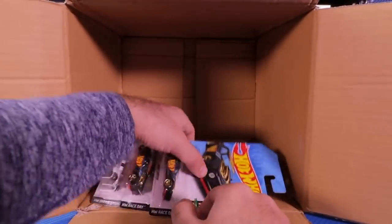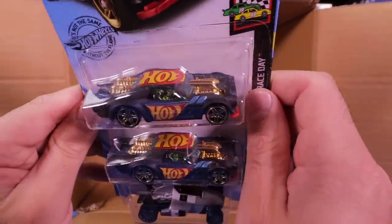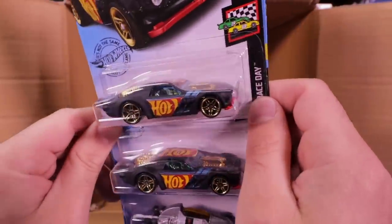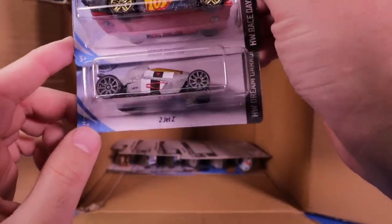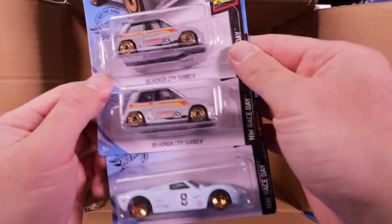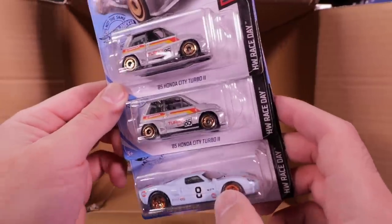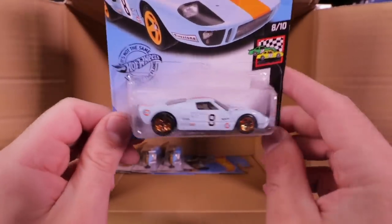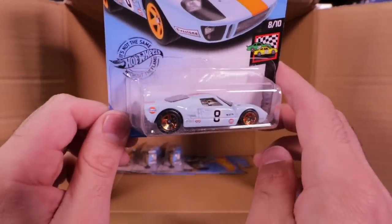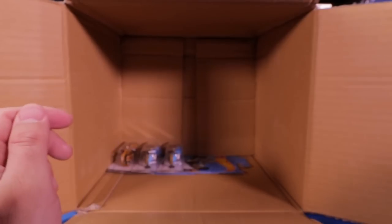What else do we have? We've got the Night Shifter. Nice matte black with the gold. Wow, that's fantastic looking. Really like that one. There we go. And another one of the 2JET-Zs. All right. And what else do we have? 85 Honda City Turbo 2 new colorway. And another one of the Ford GT40s. Again, not the Super Treasure Hunt, unfortunately, though. But still, love it. Looks great with the Golf livery.